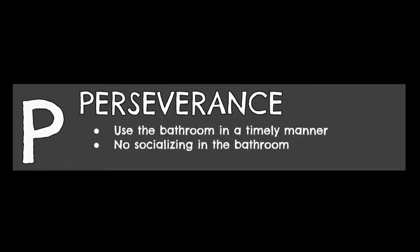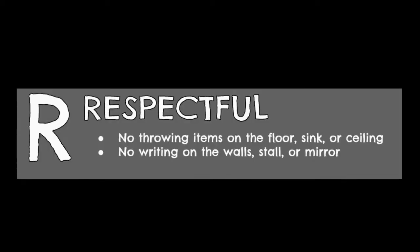We use the bathroom in a timely way. No socializing. There's no hanging out. There's no wasting time. Come right back. In the bathroom, we're respectful by not throwing things on the floor, the sink, or the ceiling. We're not writing on the walls or the stalls or the mirror. We're not damaging anything at any time. We're respecting the building and everyone's ability to use it.